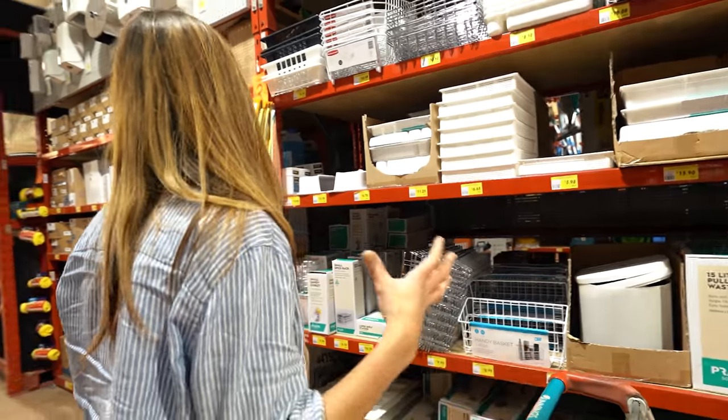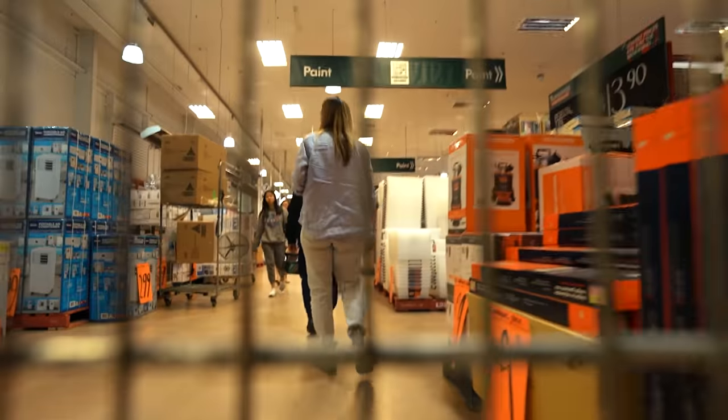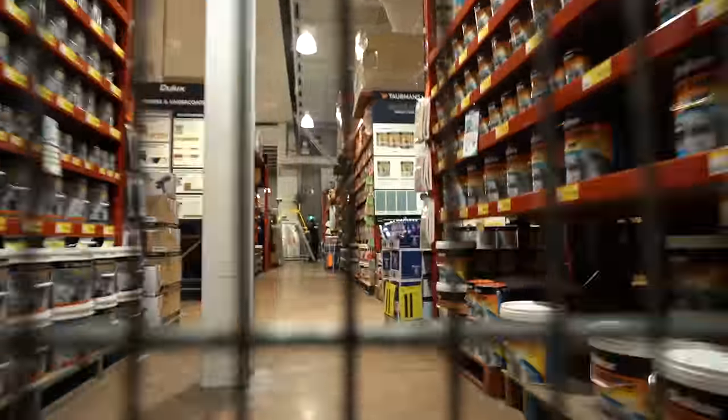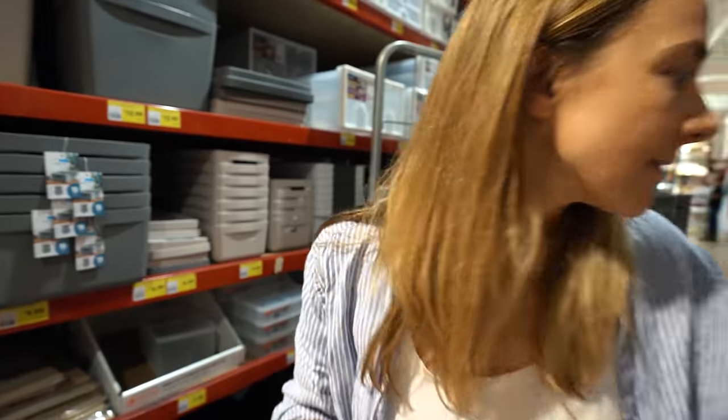Are they like containers? This is sort of kitchen stuff. I don't think I'm in the right area. We just have stuff everywhere. So if we had like these to be like, this is for rice or something.